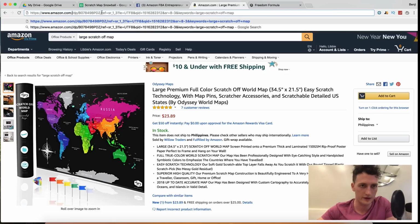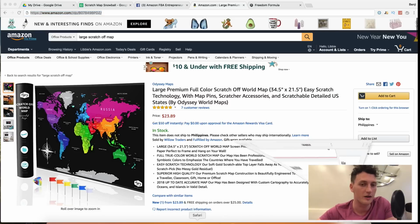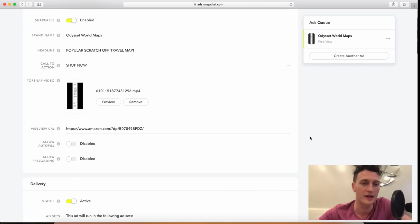Now, people were talking about a golden URL, which is this one over here. So you can see, I'm just going to space that out. Keywords equal large scratch off map. So some people keep that big link and they think that having people click the link with keywords in it is going to help boost your keyword ranking. I haven't seen results. I've tested it myself. I haven't seen that work, so I don't do it. But again, there's no real harm in doing it. It's very easy to keep them there if you wanted to do that. So feel free to keep them there.